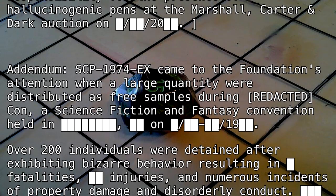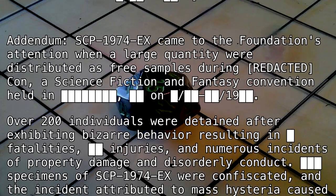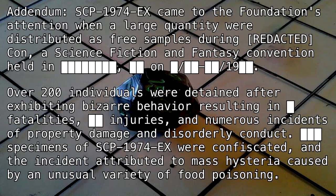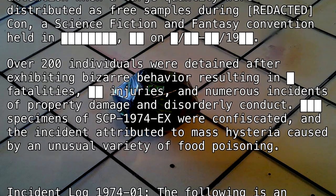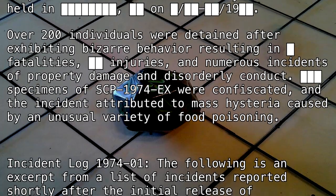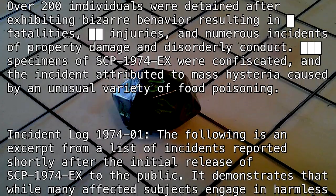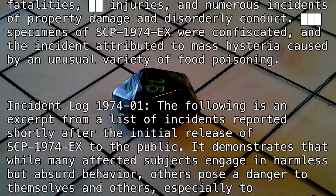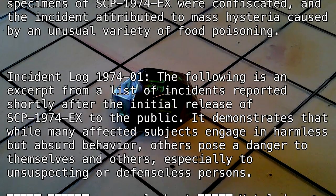SCP-1974-EX came to the Foundation's attention when a large quantity were distributed as free samples during [Redacted] Con, a science fiction and fantasy convention held in [blank] on [blank] 19[blank]. Over 200 individuals were detained after exhibiting bizarre behavior, resulting in [blank] fatalities, [blank] injuries, and numerous incidents of property damage and disorderly conduct. [Blank] specimens of SCP-1974-EX were confiscated and the incident attributed to mass hysteria caused by an unusual variety of food poisoning.